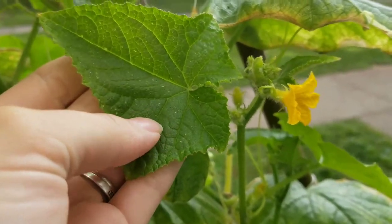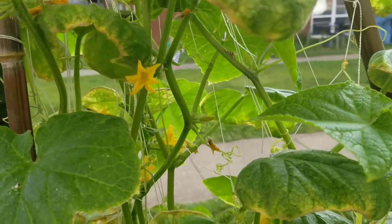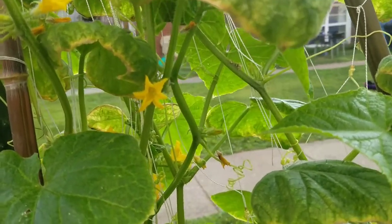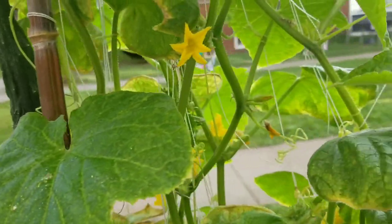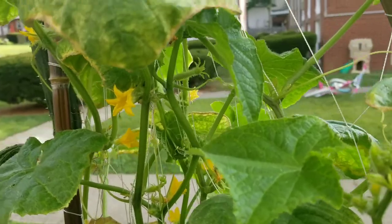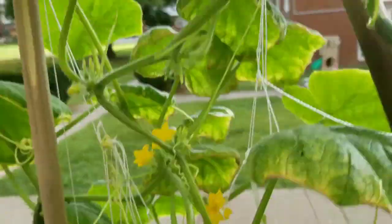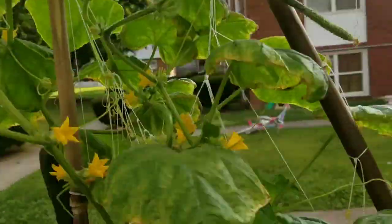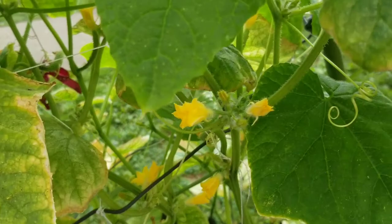I mean, there might be a little powdery mildew on it, but it doesn't seem to be affecting the plant, other than the thrip with the curvy cucumbers, but they're still edible. They're not going to kill me, and they're still growing. So, I mean, everywhere you look, there's new growth throughout the plant, even down there. And I can't really get in there all that well.